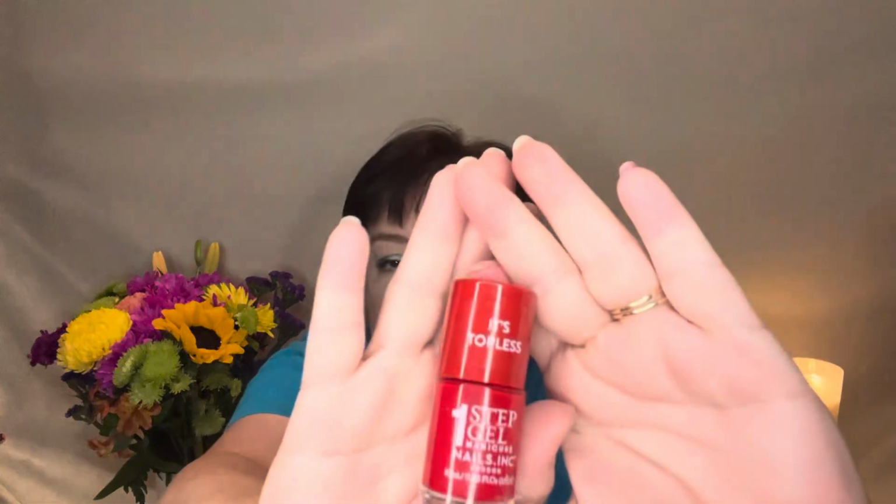Okay, number 4, and you've probably seen a little sneak peek of it already. It is this nail polish here. I only put on just a little bit, and I wore this all day to see how it would hold up. And I think it has held up pretty well. It's chipped a little bit. The reason I wanted to see what it was like all day, it's called It's Topless. It's a one-step gel, and it's by Nails Inc.